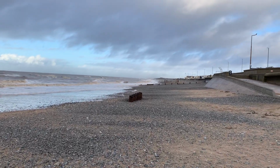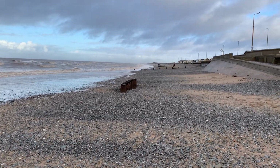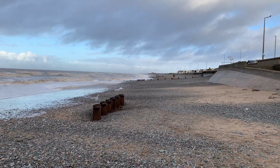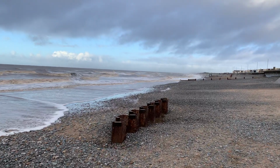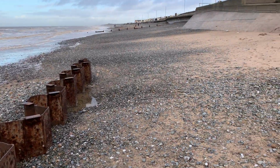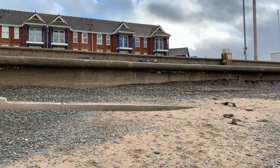And this piece of metal here, you're perhaps wondering what this is stuck up in the beach. This is the end of a cofferdam. A cofferdam is a sort of dry protected area, almost like a coffin shape, that you build on a beach so that you've got an isolated dry area where you can do work.